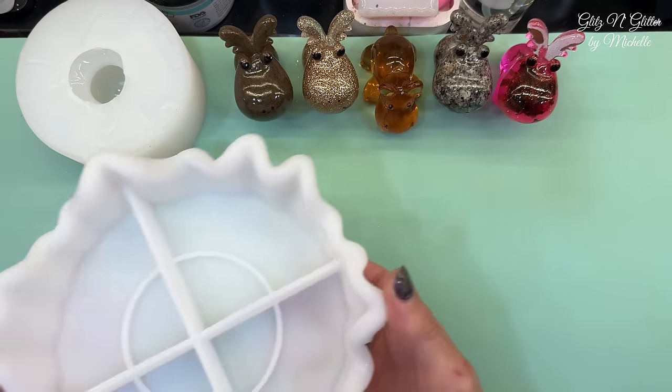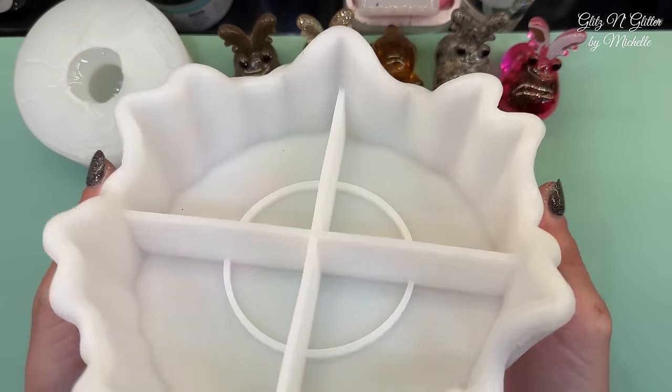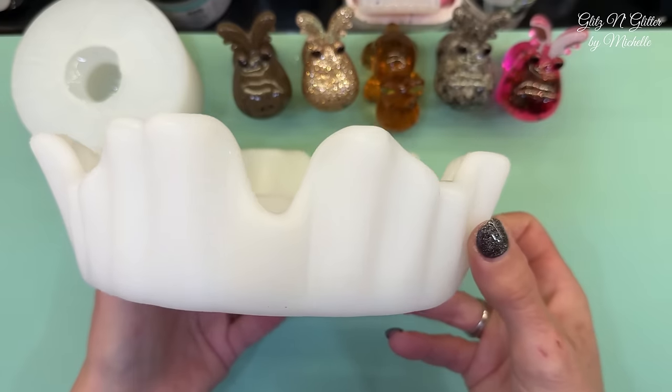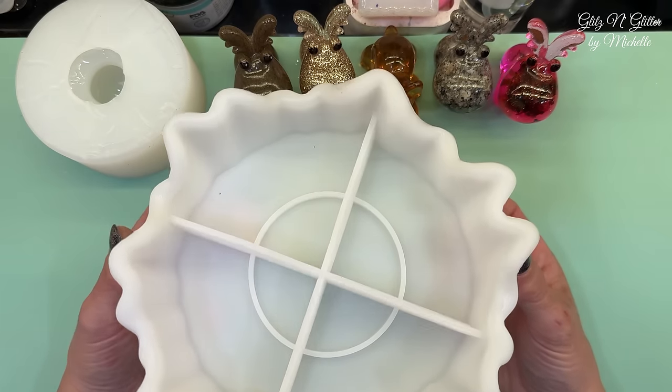And then I got this one. This is a large bowl. Look, it covers both of my hands. It's got sides that are like fluted. I don't really know what I'm gonna do with it, but I thought it looked really neat.